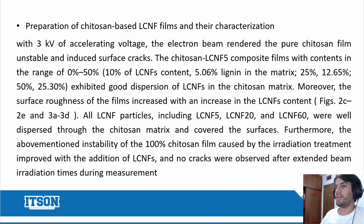All LCNF particles, including LCNF5, LCNF20, and LCNF60, were well dispersed through the chitosan matrix and covered the surface. Furthermore, the above-mentioned instability of the 100% chitosan film caused by the irradiation treatment improved with the addition of LCNF, and no cracks were observed after extended beam irradiation times during measurement.